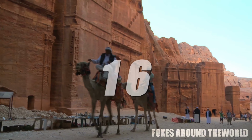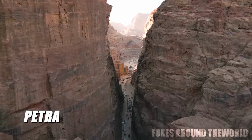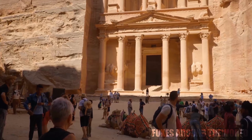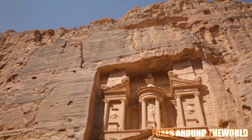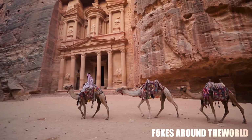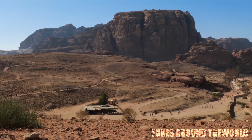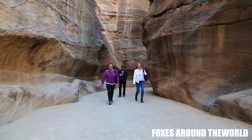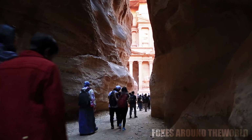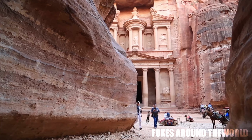Number 16. Petra. Petra in Jordan is one of the most important historical and cultural tourism destinations in the world and was registered as a World Heritage Site by UNESCO in 1985. Petra is a witness to the ancient Nabatean civilization and embodies remarkable cultural and engineering traditions. Petra is distinguished by its unique and stunning architecture, characterized by its rock-cut paths, temples, palaces, and tombs.